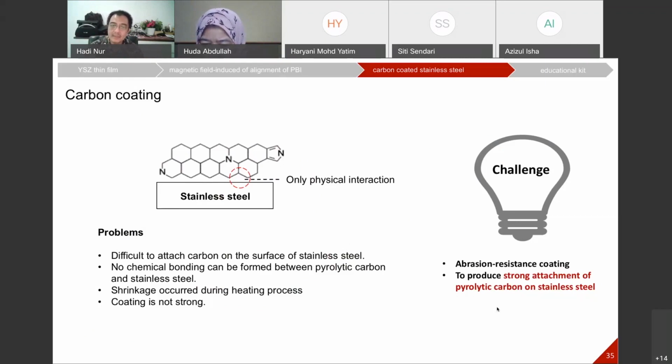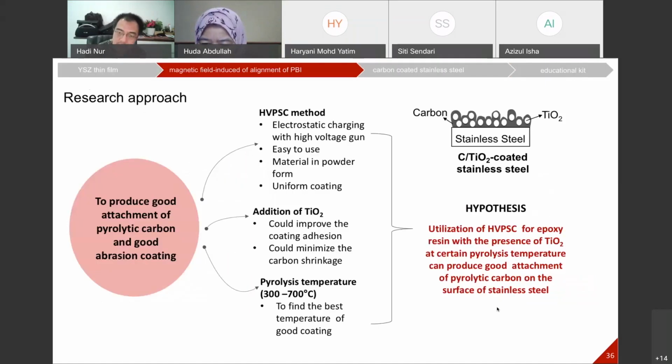So the aim of the TiO2 coating is to produce strong attachment of the pyrolytic carbon on the stainless steel. In this study, we use the high voltage powder spray coating method by adding titania particles in the epoxy resin. This is a commercial epoxy resin.